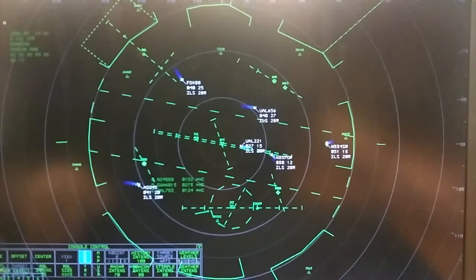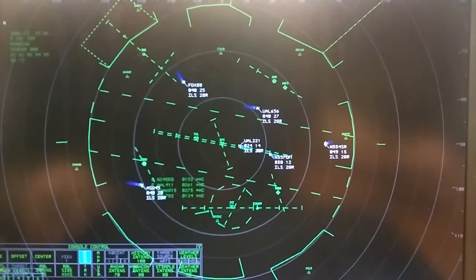So what I'm doing here is I'm going to descend United 656 so we can go underneath Cirrus 4 Sierra Romeo, so that all the Cirrus needs to do is descend down to 3000 and he'll be directly behind United.